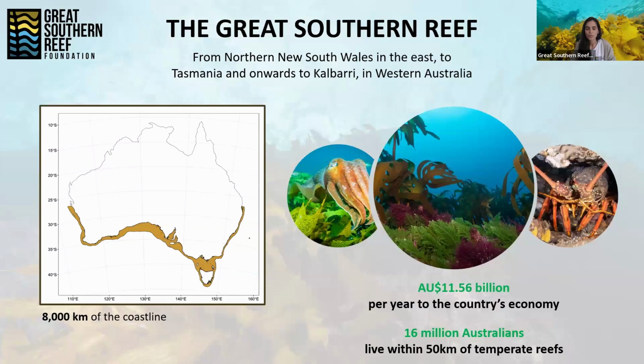But for those of you that may not be familiar with the reef, the Great Southern Reef is an 8,000 kilometer network of kelp forests that grow on a shallow temperate rocky reef. This reef stretches all the way from northern New South Wales in the east to Tasmania and onwards to Kalbarri in Western Australia, as you can see here in the map highlighted with the yellow line.